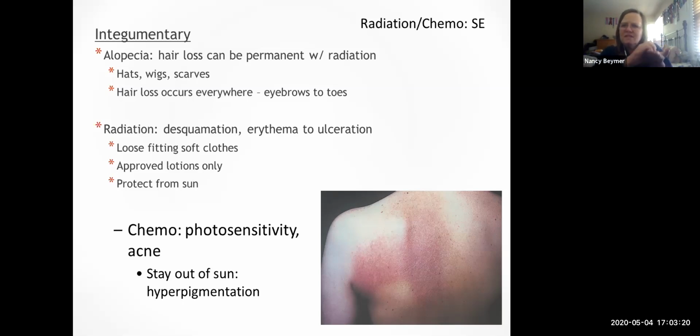Well, if you're disrupting the cell growth in the dermis and the skin falls off, you don't have new healthy skin available, so now you have desquamation, you've lost your skin. So initially you'll see the redness, the erythemic region, but eventually it'll be open and kind of ulcerated looking, because the skin falls off and there's new skin underneath that's raw, that's not fully formed. So using loose fitting and soft clothing, things that don't rub or irritate, is important.